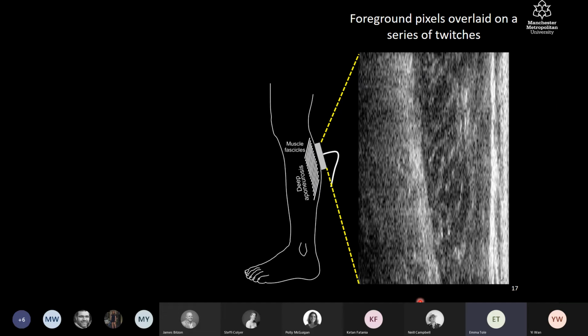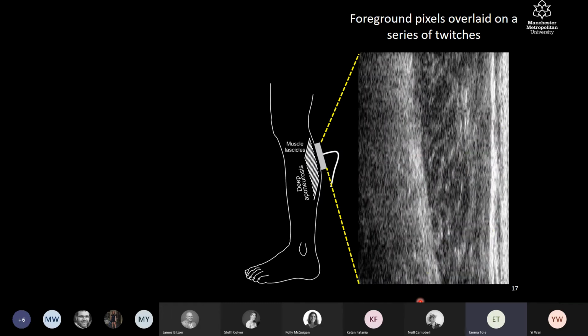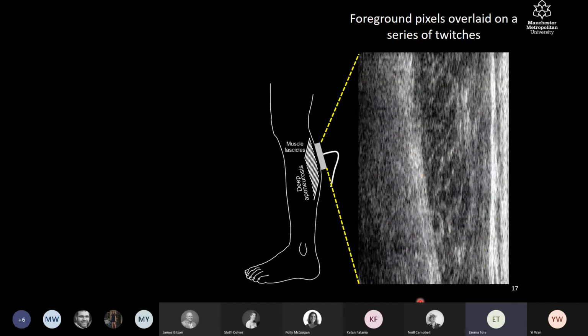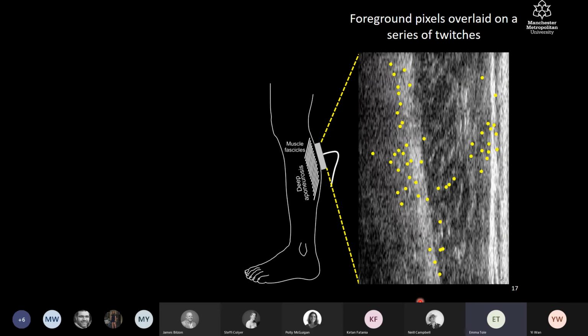So in the sequence that should be playing now, you'll see transient yellow points coming in onto the image sequence. These represent the location of foreground objects that the foreground detector has identified related to a twitch. Underlying that, you'll see the muscle tissue is moving, and these points represent where foreground detection has identified the pixels associated with this fasciculation event. So we can start to look at some of the characteristics of these foreground objects. How has the tissue moved? How has it been displaced with the fasciculation event?